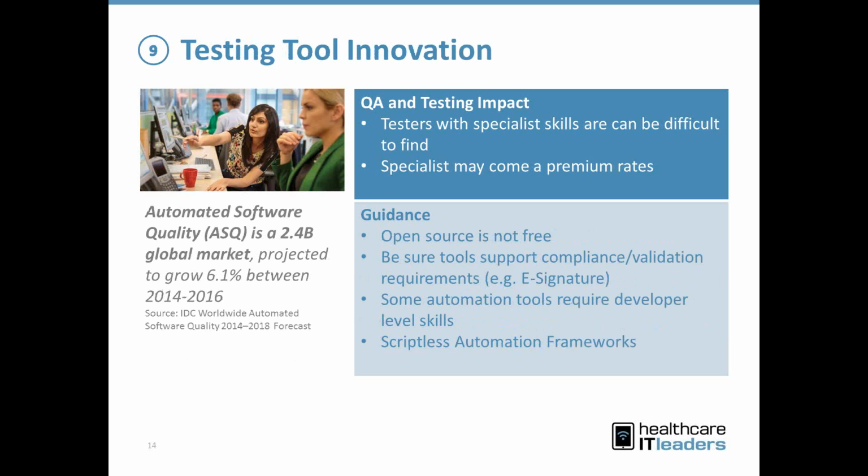Our 9th trend is testing tool innovation, as you alluded to there, Mike. And as the stat on screen shows, automated testing software is just huge. It's a $2.4 billion global industry and growing. And Mike, it seems like every year there are new and better tools aimed at increasing the efficiency and quality of testing.